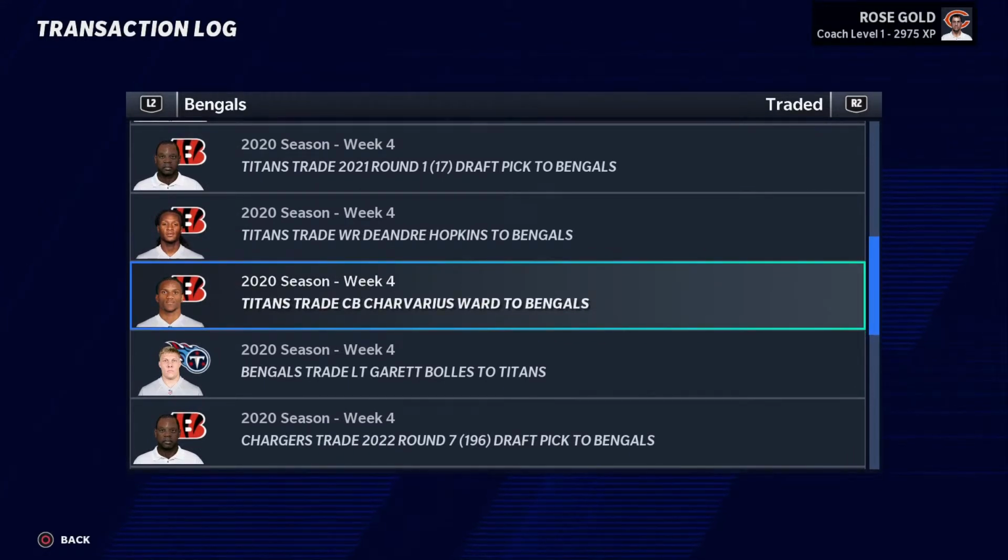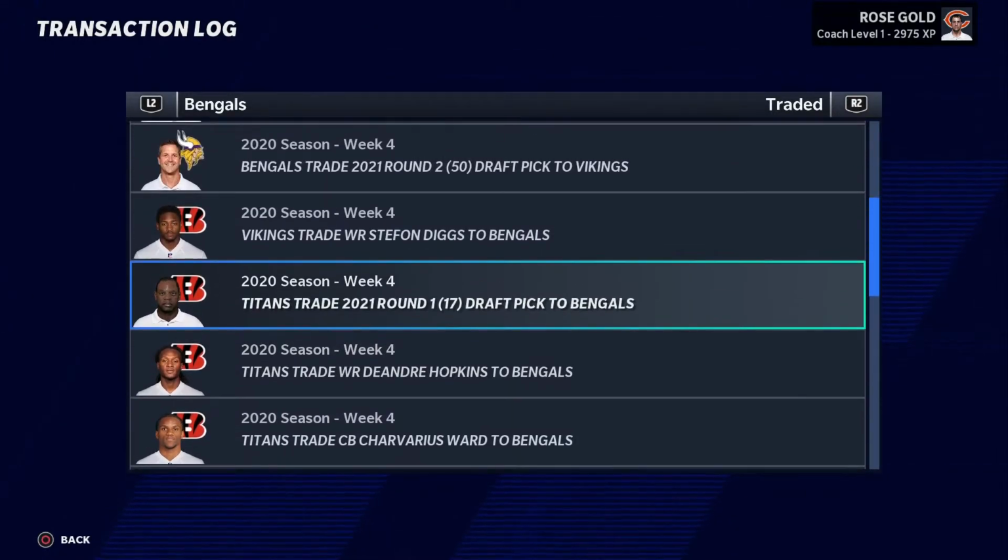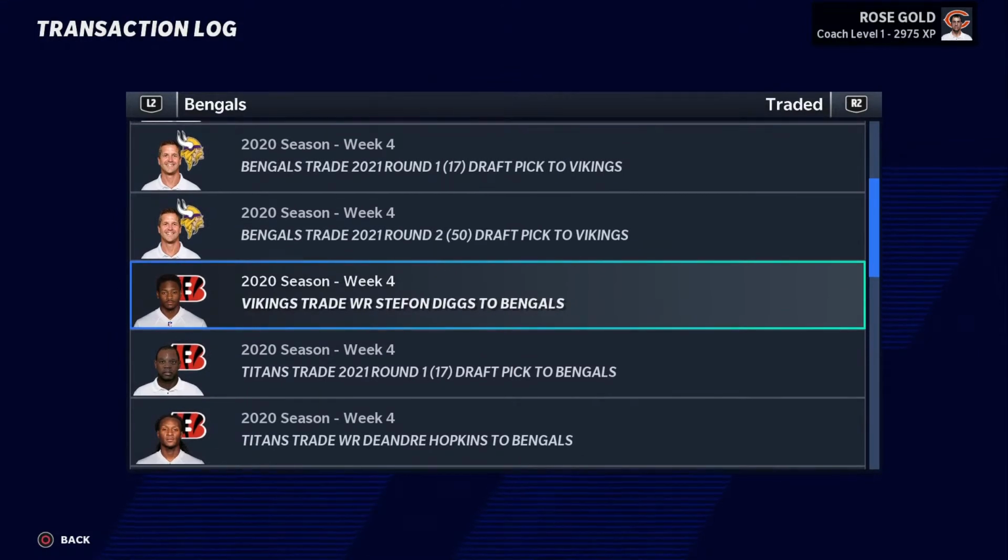So how is it, if you traded for his pick, then how did he get Stephon Diggs? Explain it to me, Chuck. We just broke it down. The Vikings is a computer team, Chuck. You're not listening to me. The Vikings.